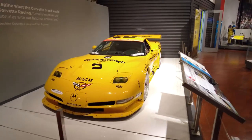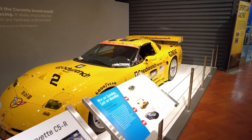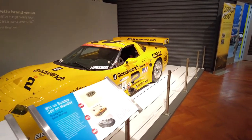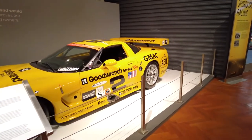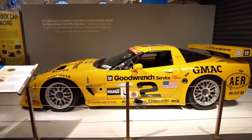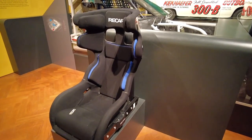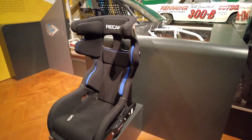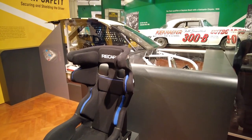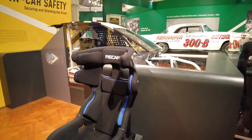Over here, another vehicle. This is a 2001 Chevrolet Corvette C5-R. Look at this one. This is a beauty. Pretty cool. Right here they have an example of one of the seats from these race cars. It kind of looks like a child's car seat, and it's padded all over. It comes up to their head, so if they do crash, they are protected from all angles.